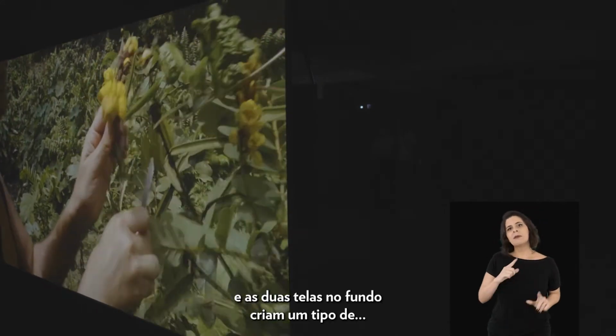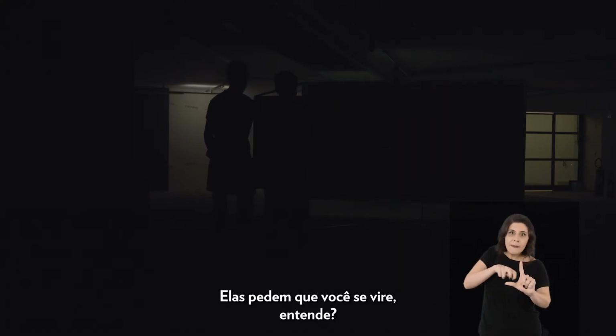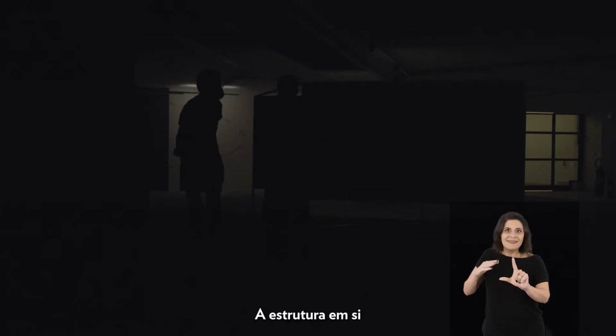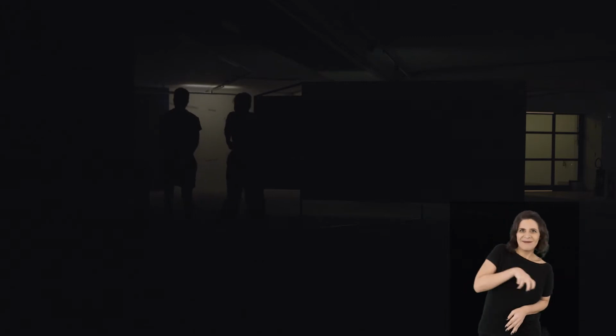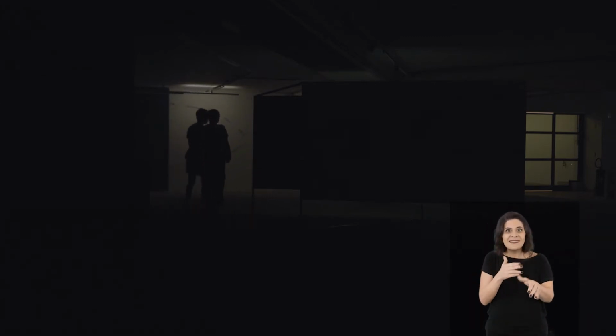And the two screens back there really create a kind of... they ask you to turn around. The structure itself makes you turn.